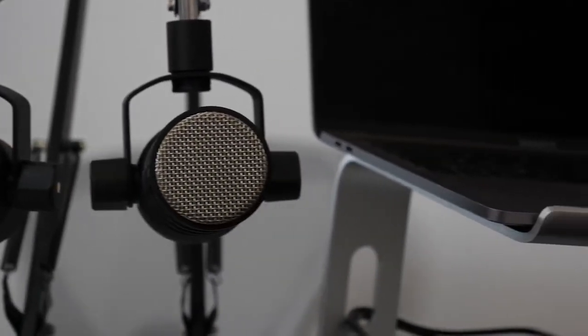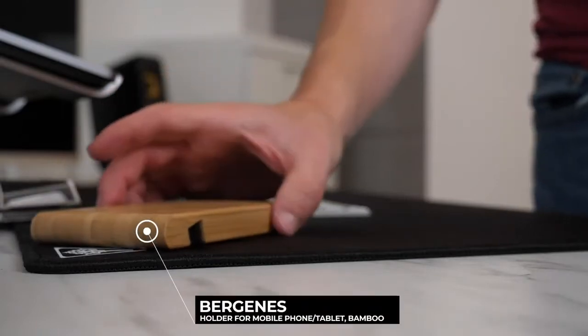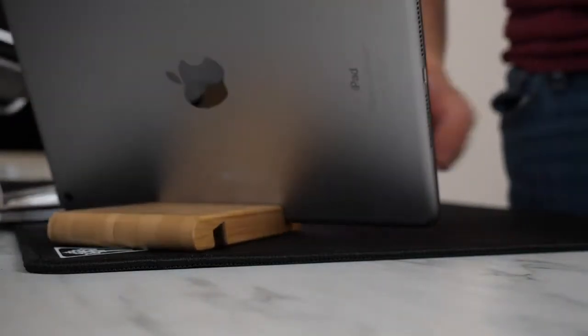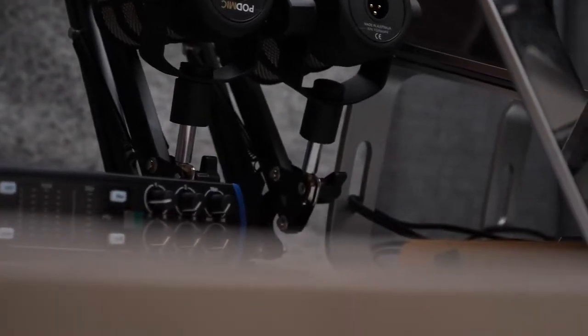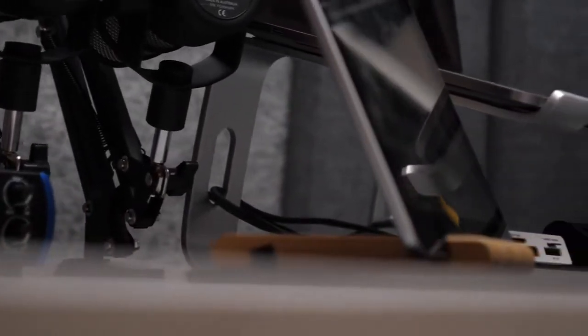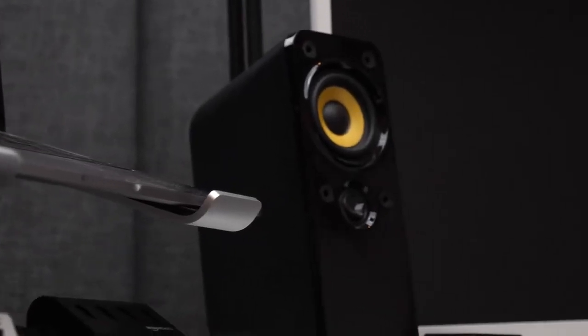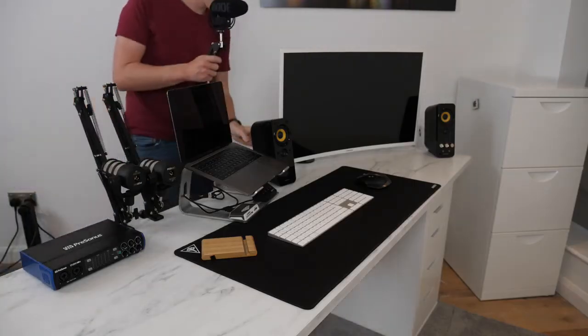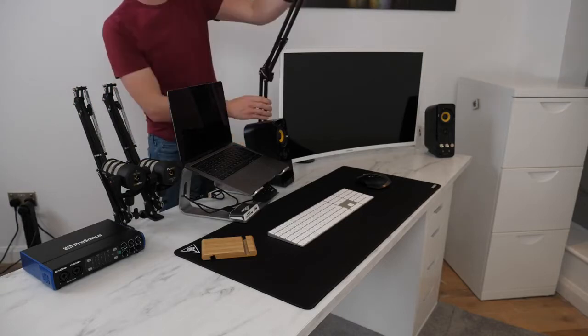Next thing we have is this awesome stand from IKEA called the Burgonese. This is great for an iPhone or an iPad. Lastly, I've put my camera charger right in front of me as I'm constantly charging and changing batteries. I did buy a continuous plug-in battery, but that did all sorts of crazy things to my camera, so that went back.